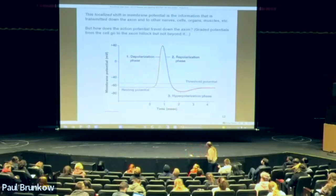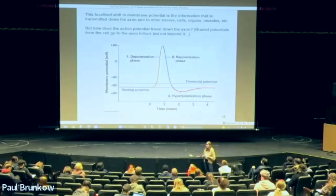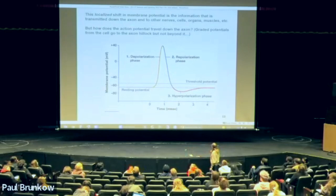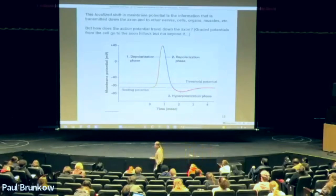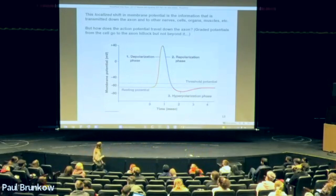Okay, so like we said, this is a localized shift in membrane potential, so it's happening just at one region of the cell, at the axon hillock specifically. And so this is the information that's transmitted down the axon. Like, nerves speak in action potentials. That is the information being transferred. And so that will go down the axon and then be communicated to other nerves or certain cells, like glands to release things or muscles to move or things like that. But how does the action potential travel down the axon when we're starting way down at the axon hillock and it has to go the entire length of the axon before it is transmitted to something else?